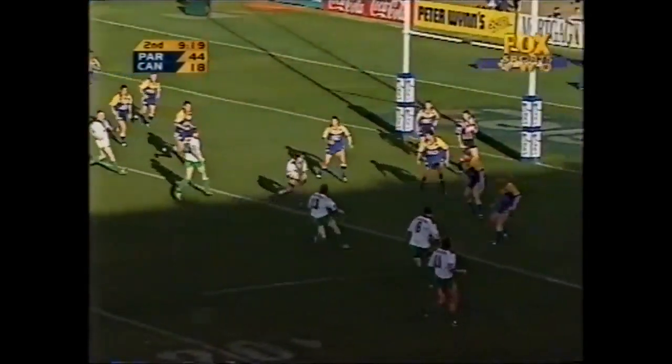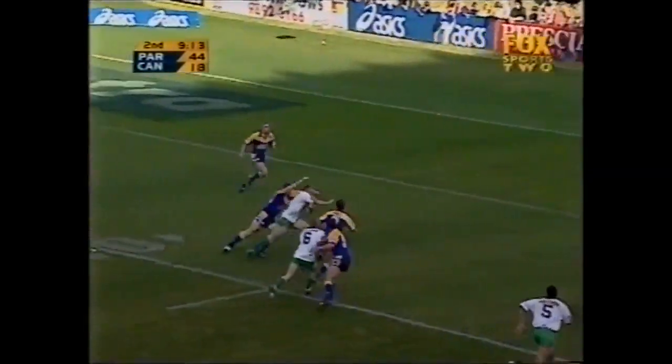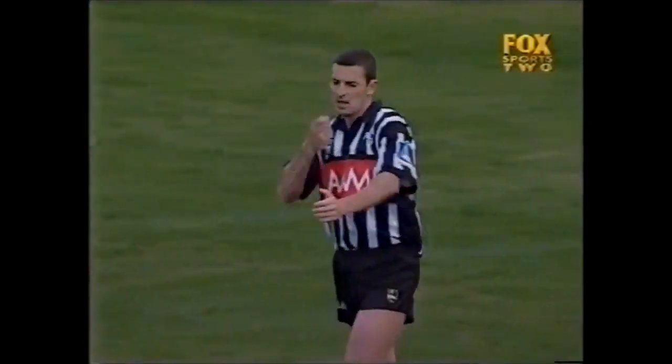Famuana, now it comes to McFadden. McFadden nowhere through. He got the arms free though. It's on the ground. Went backwards. Picked up by Monaghan. Dummies, accelerates, beats one, beats two and scores the try. The Raiders are in again.